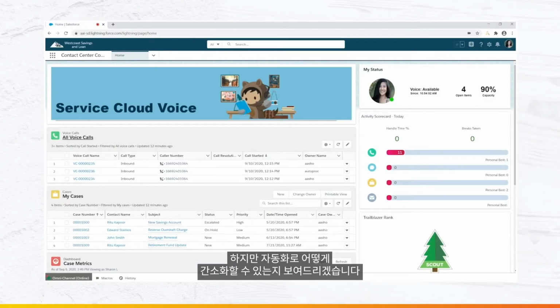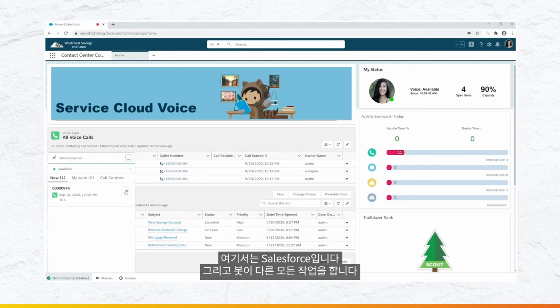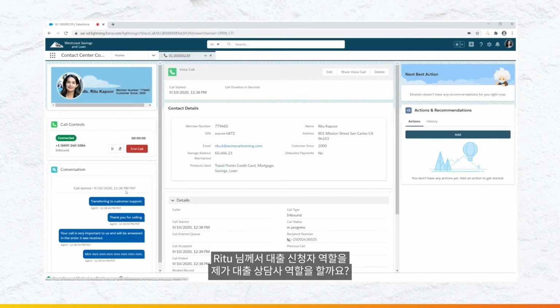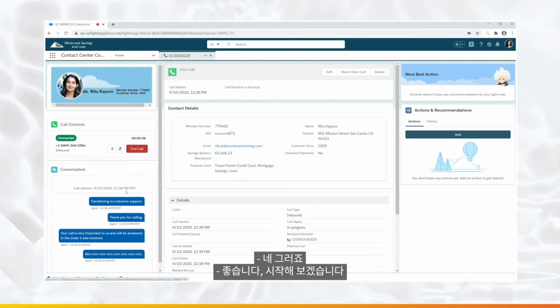The loan process does sound like a frustrating one, but let's see how it can be streamlined with automation. So you'll see that the agent continues to work on their application of choice, in this case, Salesforce, and the bot does everything else. Ritu, could you be the borrower and I'll be the lending agent? Sure, let's do this. Okay, let's begin.